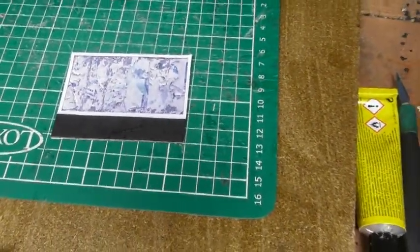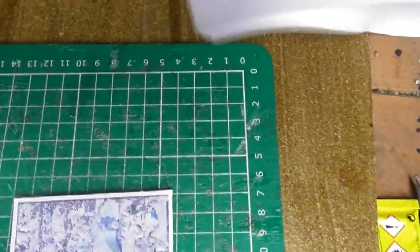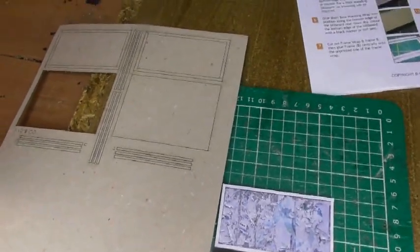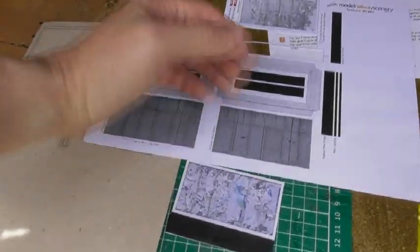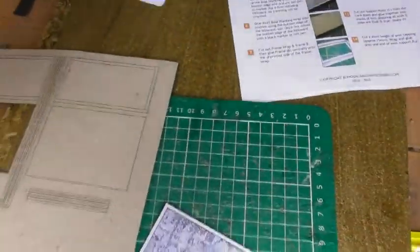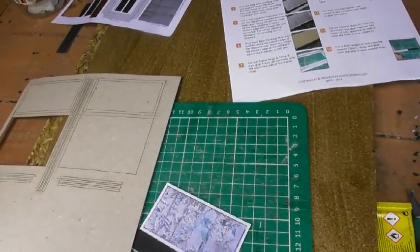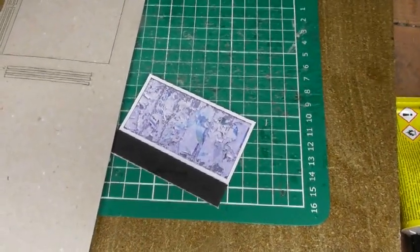What I now need to do is cut out the frame wrap and frame B, which is up here. That's B and that's C. So it's this frame wrap here, and cut that out, and then there's a frame wrap, which is this here. What you then do is glue frame B centrally onto this frame wrap, because you're going to have to fold it in. Once I've done that, you fold round and glue down all the inner flaps, score the wrap on the unprinted side to ensure crisp, clean folds, and then fold round and glue down the bottom outer frame flap only.